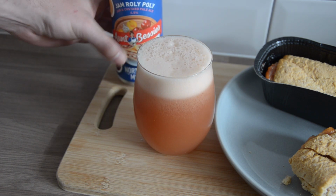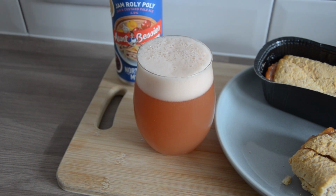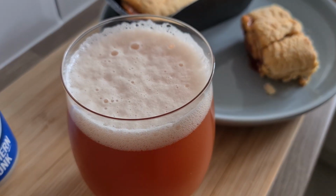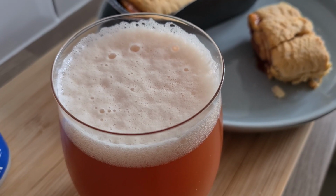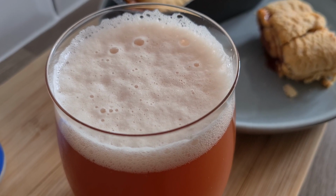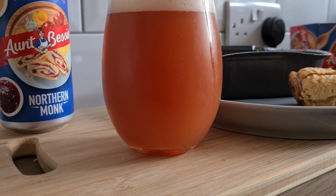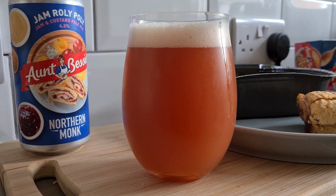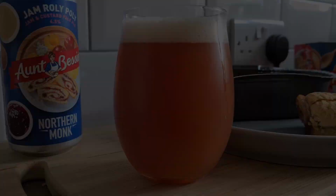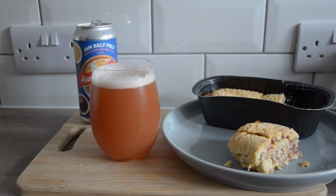That does not look appetizing at all. I mean, it looks like soup, or if I was being kind, some sort of foamy fruit juice. That being said, it does have a decent head. It's not disappearing extremely quickly, like some lagers do. And that is cloudy. I thought at first it might just be condensation on the outside of the glass, but that is a cloudy beer. Well, nothing left to do but give it a try.